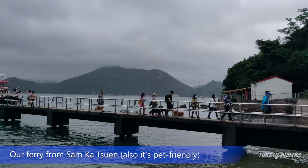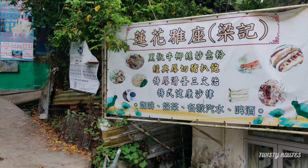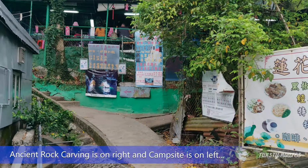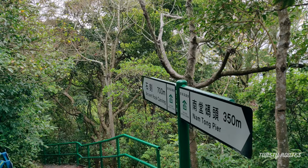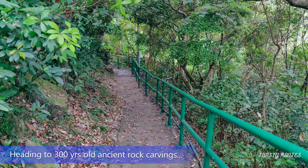If you are here just for a day trip like us, you have a clock ticking, as there is a lot to cover given the limited amount of time you spend on this island. We started to explore this island with the ancient rock carvings first, which are on the right side from here and in the opposite direction of the campsite. They have signboards placed everywhere, which is good, so you can just follow the signs leading to the ancient rock carvings.